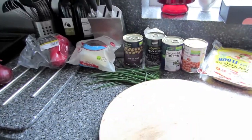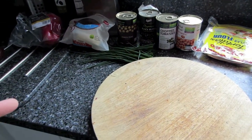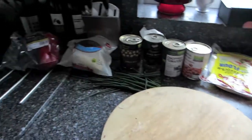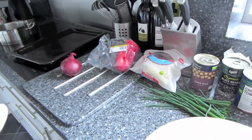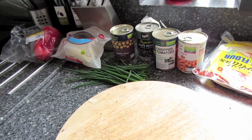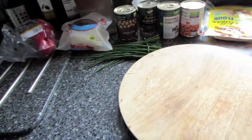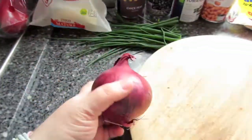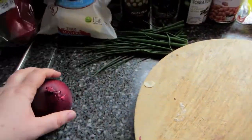Okay, so these are the ingredients you may need, but I make it up as I go along, and stop laughing. This is a serious cooking program. I make it up as I go along. However, it always turns out well, and I just use whatever I've got in the cupboard. So today, I'll be using a red onion. I may use half, and just fry that.